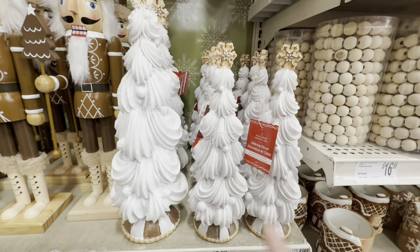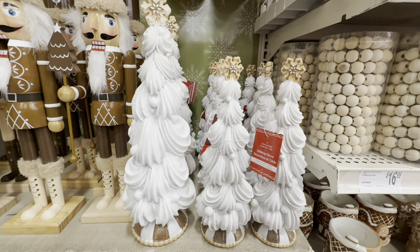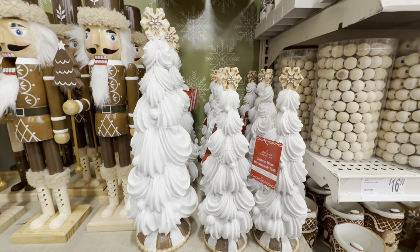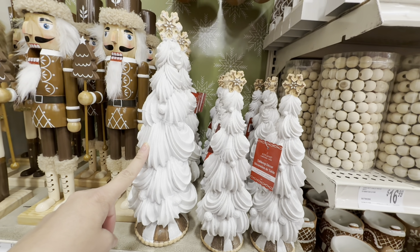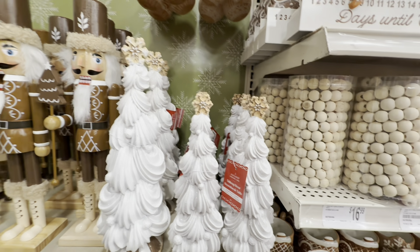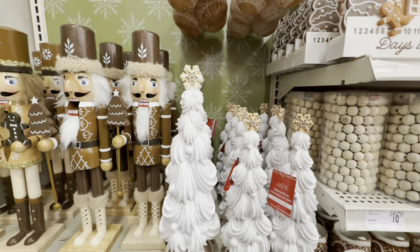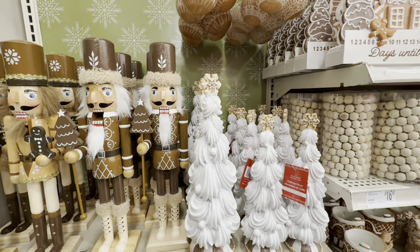And then these trees are really piquing my interest. I love the colorway on these. They're very neutral. I like the tones of browns that are being used. The taller one is going to be $29.99 and the smaller one is $24.99. I should also mention everything right now for Christmas, all of their collections is 40% off.